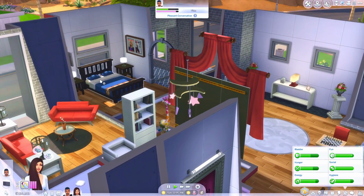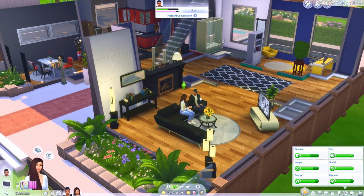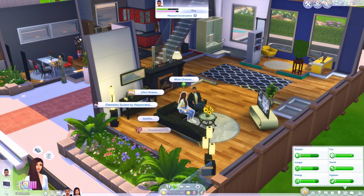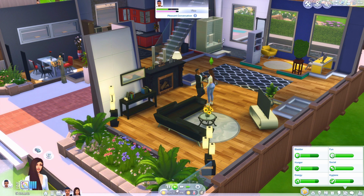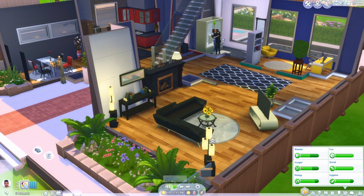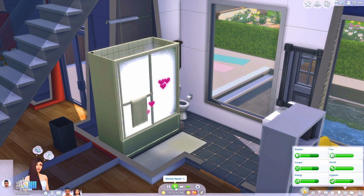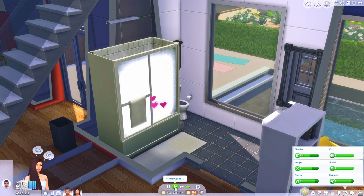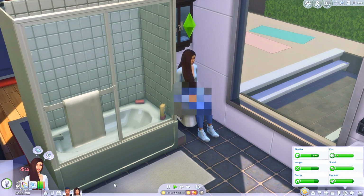So now we can pretty much just come up here and we can just woohoo. I think we're just going to woohoo with Kaysen, because there should be a risky woohoo now. You know what, just go woohoo in the shower, go on. They're literally going to woohoo in the shower right there, that way they can stay on this floor, and we'll find out if she's pregnant. If not, we're just gonna have her try for a baby, and then we're gonna kind of see the reaction when she is pregnant. All right, so she is taking a pregnancy test.